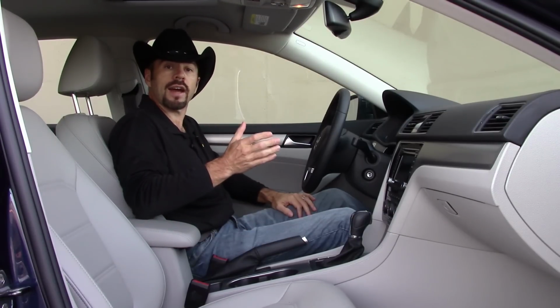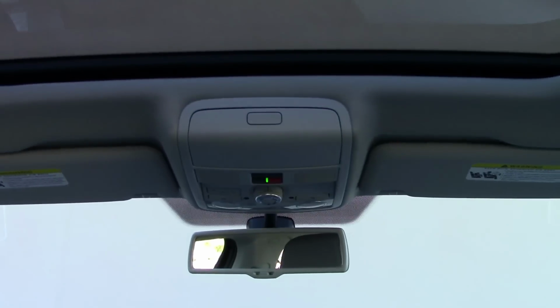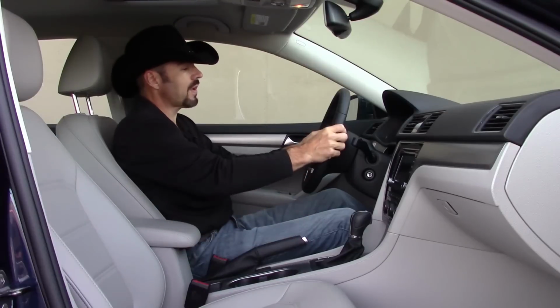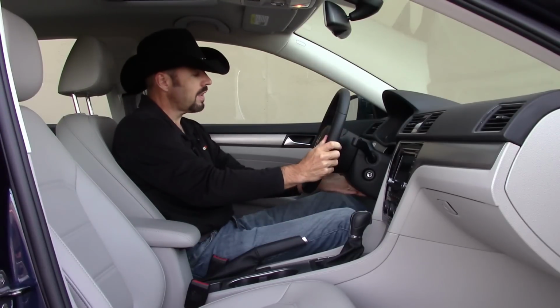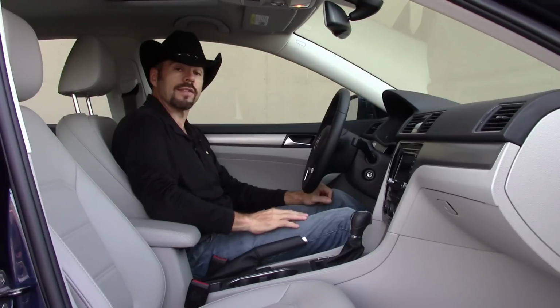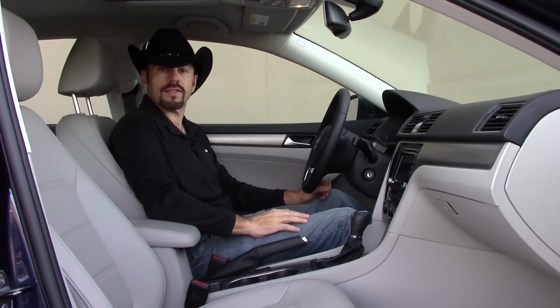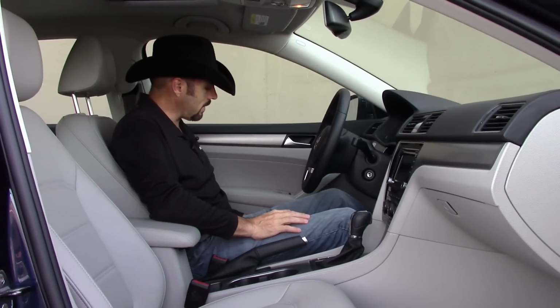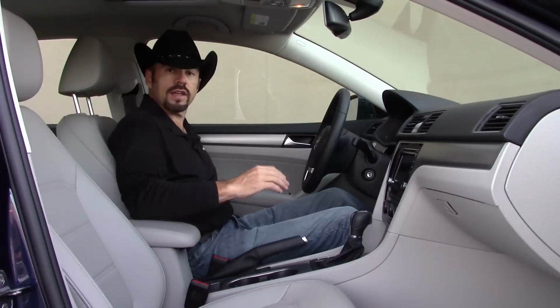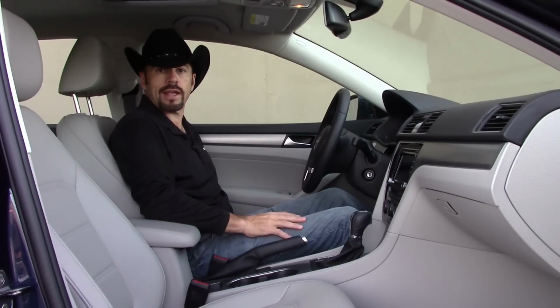Now, on our TDI SE with sunroof, we of course have a tilt and sliding sunroof that has a sunshade that opens and shuts. We've got tilt and telescoping steering wheel. That is a manual adjustment, however. Now, we do have heated seats, which in the wintertime is just a godsend. I really love that. Now these power seats on the driver's side adjust pretty well, and of course if you're on the passenger side you get a manual adjustment.